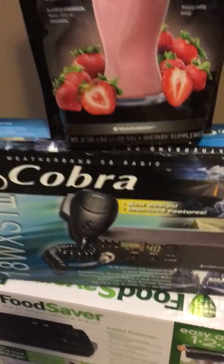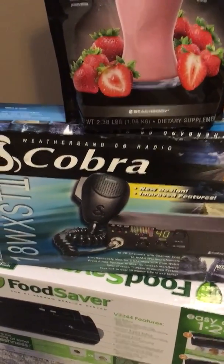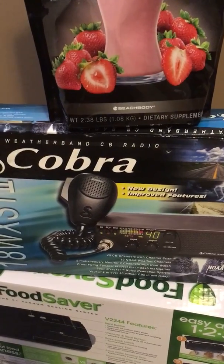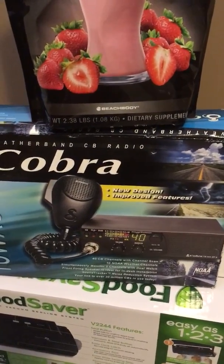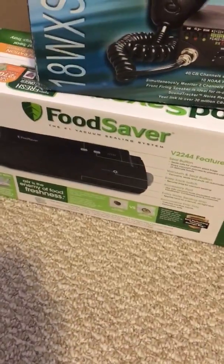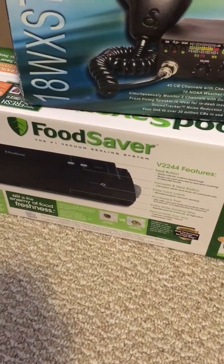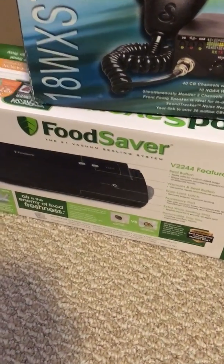Below that, I have this Cobra CB radio. Not a huge seller, but for $5, it's brand new in the package. The box is a little bit rough, but everything inside is factory wrapped, and it looked like they were selling for about 40 bucks, so I went for it. Down here, the Food Saver thing is the first thing I bought today. I didn't think much of it, but again, it was brand new. They wanted $10 for it. I looked them up. They looked like they were going for about 40. I offered them 5, and they took it, so I bought it.